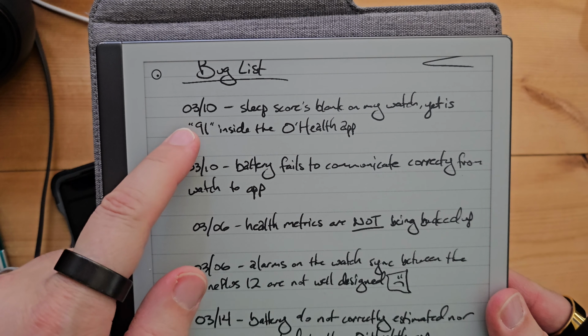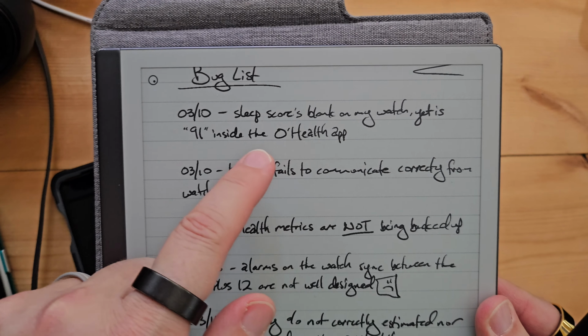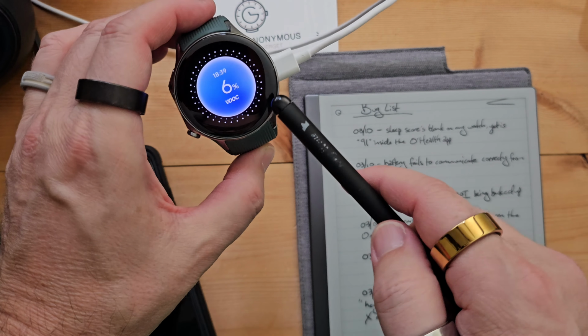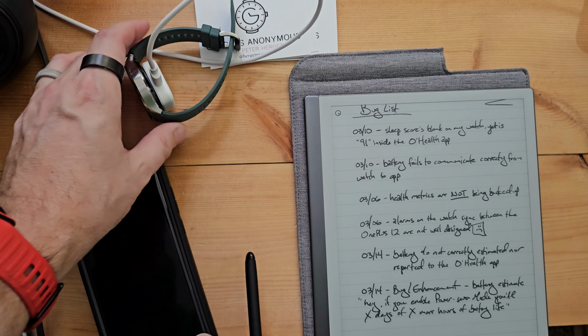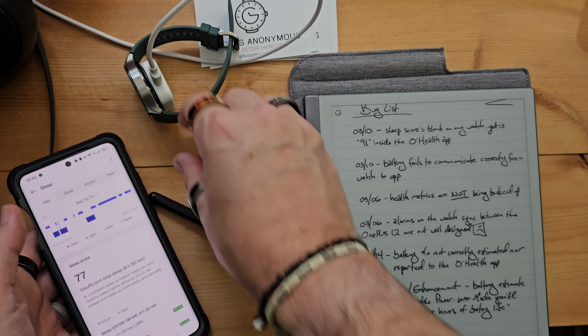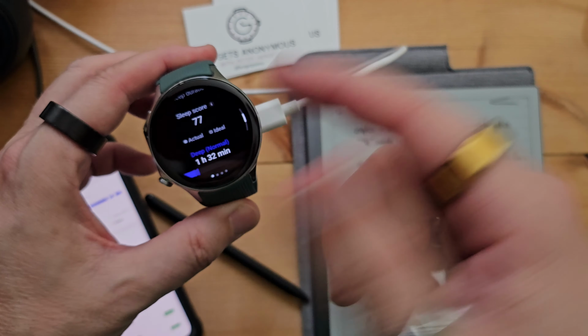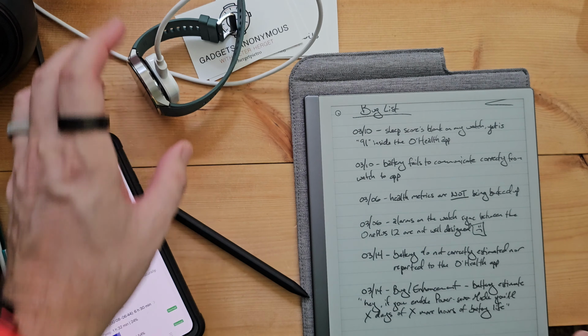So back on the 10th, which is just a few days wearing the watch, sleep score blank on my watch, yet it was 91 in the health app. So that is a communication error and a definite bug between the tiny ship and the mothership. So there's the sleep score, 77. Did it get passed over to the watch this time? Let's find out. And it did. So this time it wasn't blank. So it's an occasional bug. Those are hard to squash.